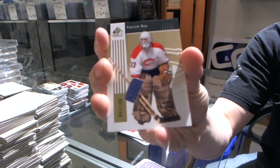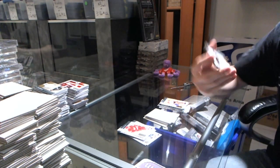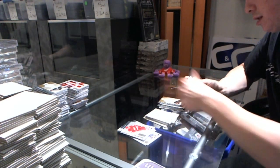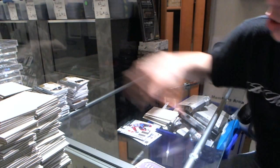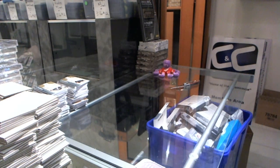We've got a gold parallel, numbered to 100 for the Montreal Canadiens, Patrick Roy. And a jersey for the Anaheim Ducks, Ryan Getzlaf. And base. So there we go, ladies and gentlemen. That is all she wrote. Coming up next, the multi-randoms.